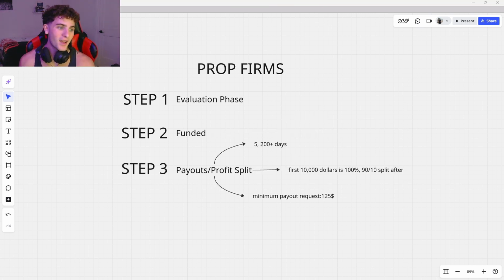So the last step of prop firm accounts is going to be payouts and the profit split.